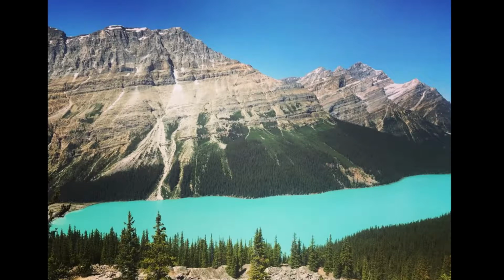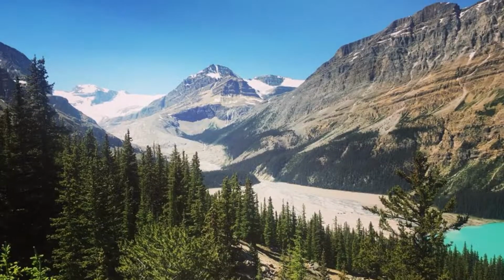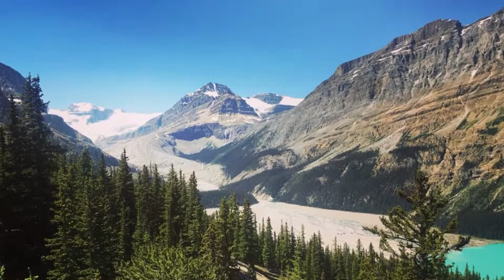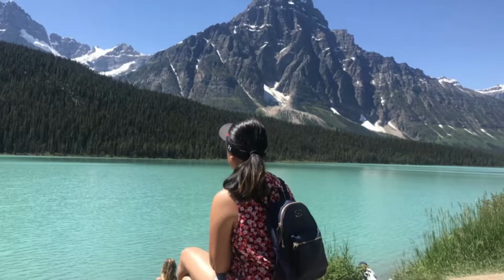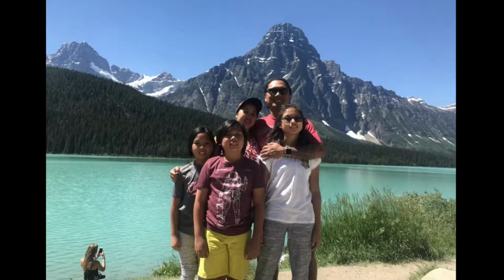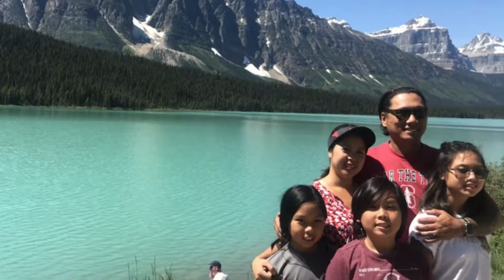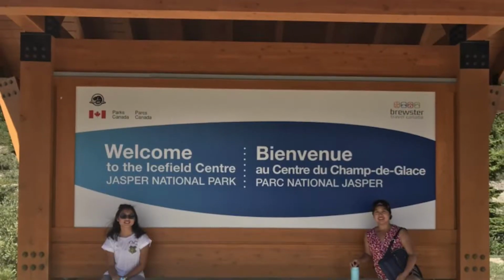These are pictures of Peyto Lake. In order to see Peyto Lake, you should go up the hiking trail, which is short, but a little bit steep. It's a paved and nice hiking trail for you to see and get nice pictures of Peyto Lake and see the glaciers. This is another stop by the road to see another lake, another short stop to take pictures.